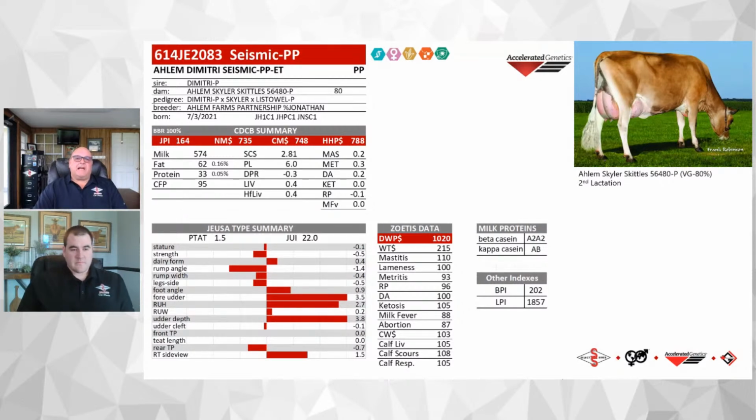And he carries that Mastitis Resistance Pro logo, or designation, plus he carries the Calf Wellness Dollars and calf wellness traits from Zoetis. Just unbelievably high. Really excited about this bull. We've used him as a sire father as well, and he is available sexed only.